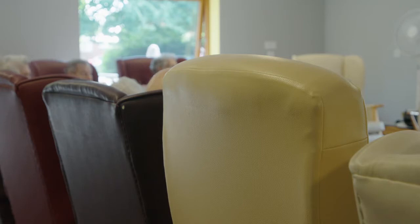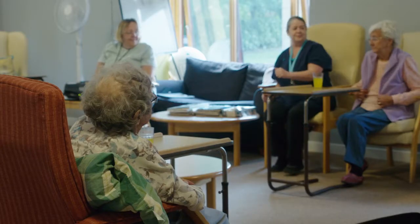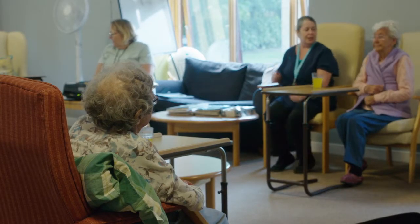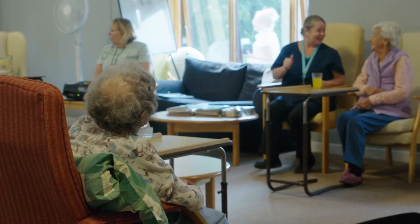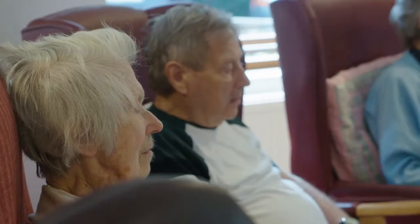The patients coming in, the reduction in the 111 calls, the 999 calls. People want to be independent, they want to live in their home as long as possible, like we all do. The services that we offer alongside our colleagues in the care home in Platters enables patients to do that.